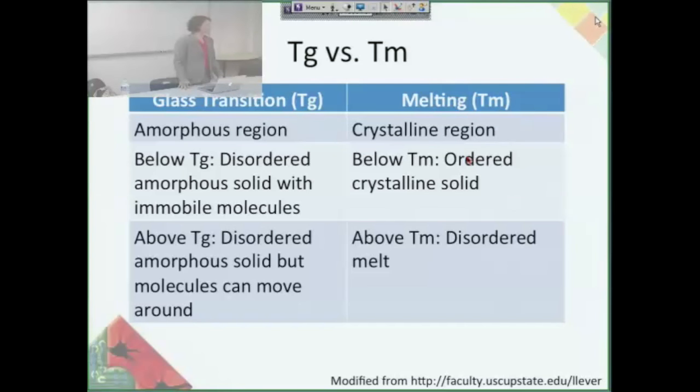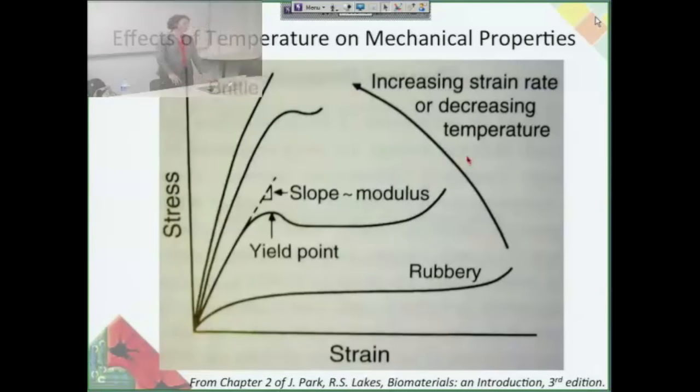And that's going to be very ordered and crystalline, and then above that it becomes a disordered melt. So melting, if you recall, is just when the chains are all completely disordered. That's like the definition of melting. So what happens when you increase temperature on mechanical properties? We talked earlier about what happens when you increase strain rate. It makes the modulus go higher, and so you can see that it's going up like that. It's the same thing with temperature. Or with decreasing temperature as you get closer to that glassy region. And if you're in the glassy region, it's going to be brittle because now it behaves like a glass.